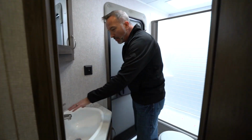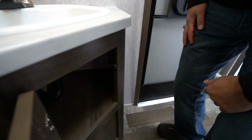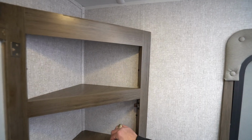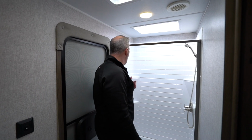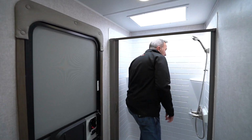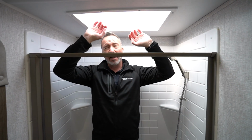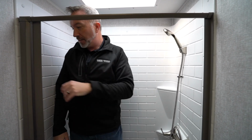Large single basin sink with the brushed nickel fixture right on top. Got myself some storage underneath. Mirrored medicine cabinet right here with the raised lips, a little extra security, corner mounted, maximizing the space. 81-inch high ceilings inside this camper too. So what does that mean? Well, that means when I walk into the single surround shower with the faux brick decor, I'm gonna have plenty of headroom, even without the skylight. I mean, this skylight with that inlay really brightens this thing up. You don't even need the lights during the day.